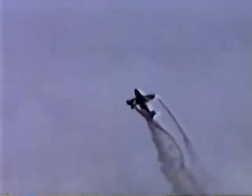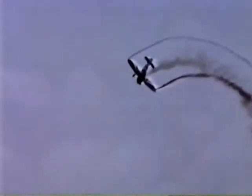But he showed us the 5 different types of Lomcováks. Danielle doing the full vertical snap roll, capping it off on top into a hammerhead. Now watch for the quarter turn back off in the original direction of flight.